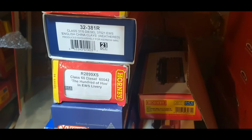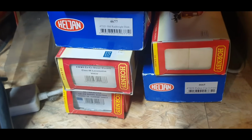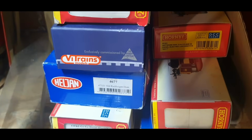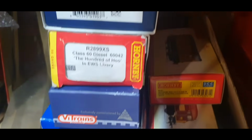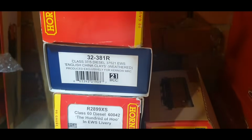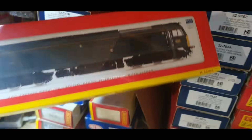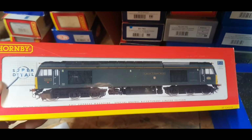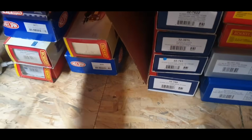So yeah, there's a few in there that you might recognise. I'm not going to touch my son's stuff. He's got a couple of 60s there. He's got 321 old rail freight, 100 of Who, English China Clays, and the 60081, Isambard Kingdom Brunel. I bought this myself because I loved it, but he really loved it as well, so he ended up having it. That's the kind of thing you do with your son, innit.